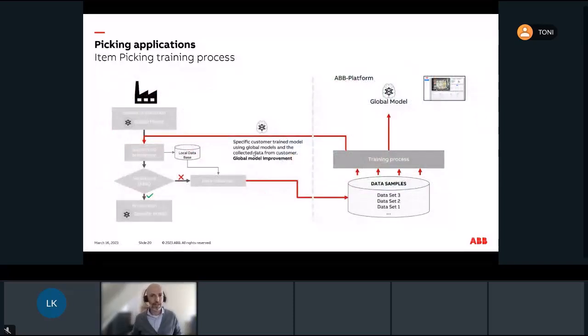So going a little bit deeper without going in too much detail on the training. What we are doing is starting by having what we call a global model, which is a model that would fit all applications, which is filled by data samples. We do the training process, as I explained before, and we have this global model. When we are going to a new project, when we're having a new use case, we are using initially this global model and running what we call supervised production.